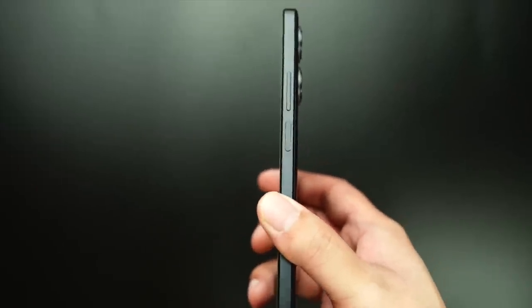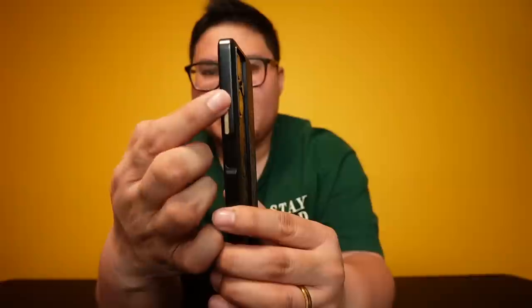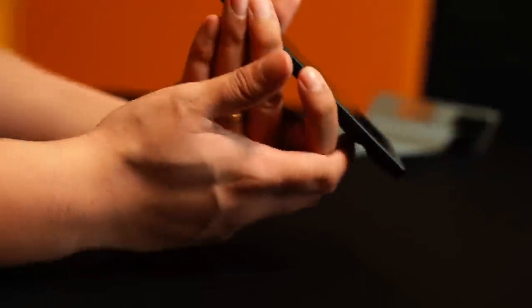So kapag wala yung casing, wala siya yung parang special looking volume rocker. So ganito lang po yung itsura ng kanyang volume rocker at the sides. But with the jelly case, it becomes special. Look at that. By the way, madali siyang ipasok, no? Mas masarap yung feeling niya. It actually helps with clicking the volume rocker. It gives you a much more premium experience. But then again, hindi ko naman talaga gagamitin to. May headphone jack pa siya and things like that.